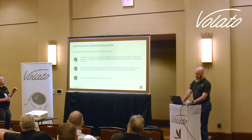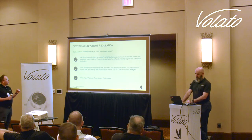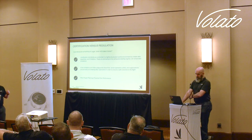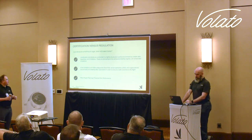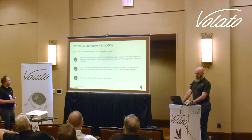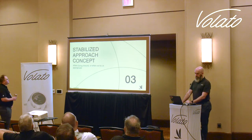If the limitations of other safeguards should fail, owner operators, pilots, and organizations should look at increasing their restrictions in order to ensure a safe outcome to the flight. And then again, we go back to the six P's. Prior proper planning prevents poor performance. Next slide, please. All right.